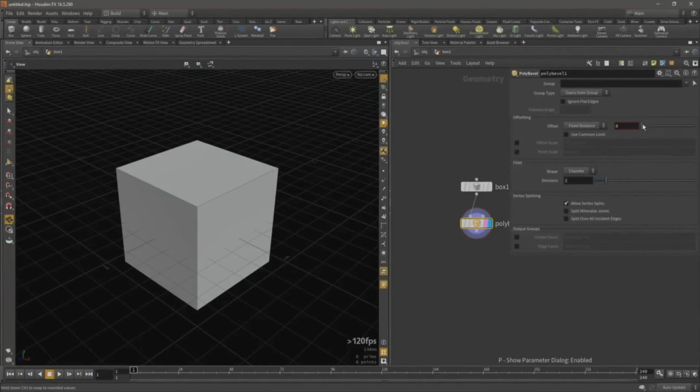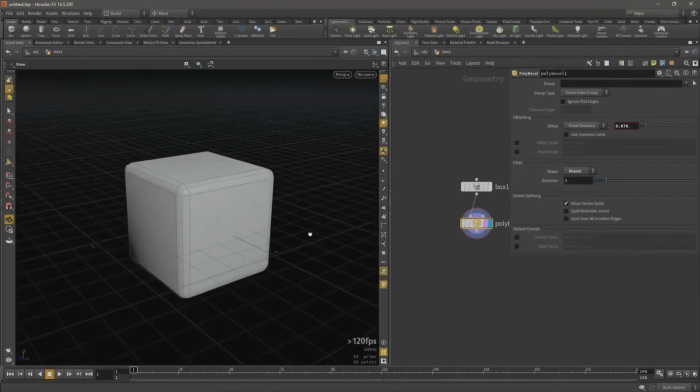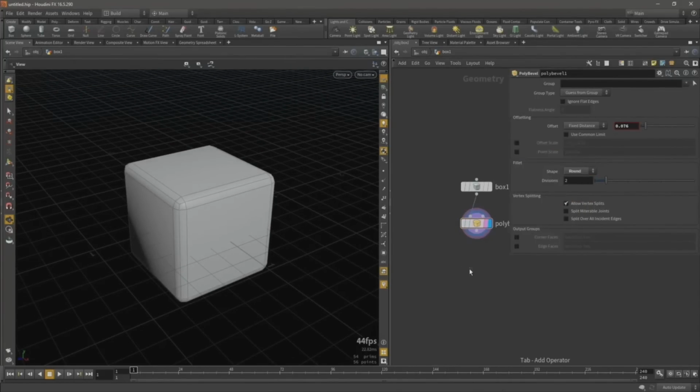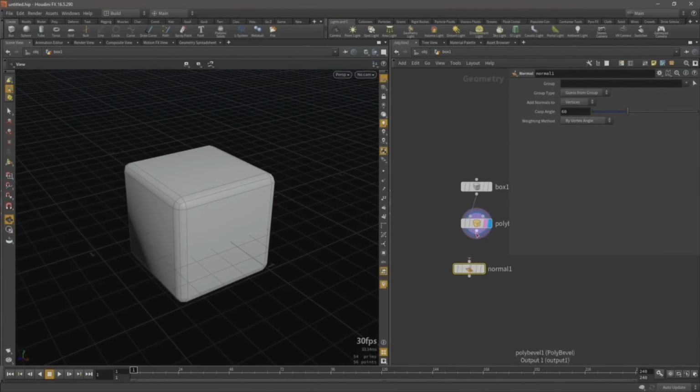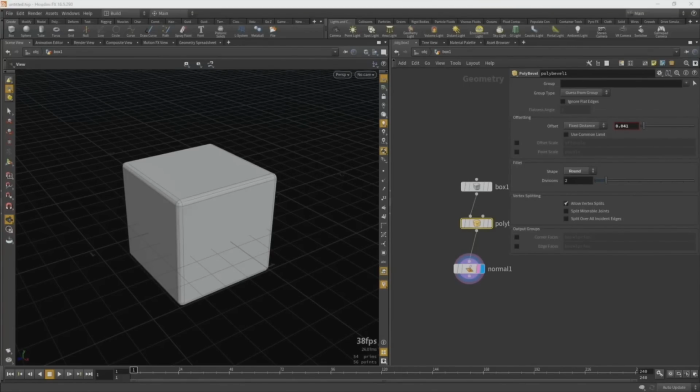I just dropped a box, and then I can drop a bevel node. I can have all the kind of parameters that you expect out of a bevel tool. And then I can just kind of keep working, right? I can add a normal because my normals are kind of funky there on the corner, so I actually want area-weighted normals. I want to be able to kind of go back up a level, tweak my bevel a little bit, even though I've already set my normals.